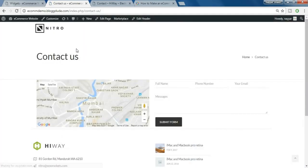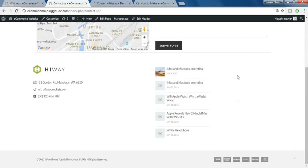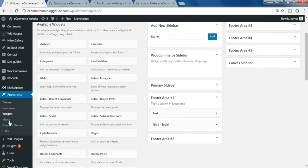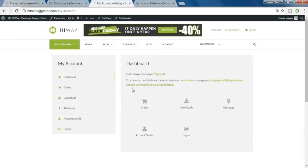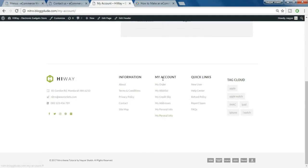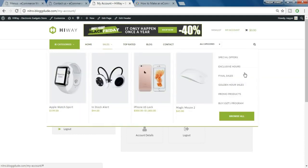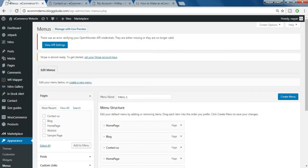Now we have to create the menus for our header and also for this footer. So let's do that. Okay guys, so to create menus, come back to your dashboard, hover over appearance, and select menus. Basically we have to create three different menus. One menu is for this one, as you can see, my account details. Next one is for this wish list and account, and the third menu is the main menu, as you can see over here with mega menu. This is a mega menu. So we have to create three different menus.